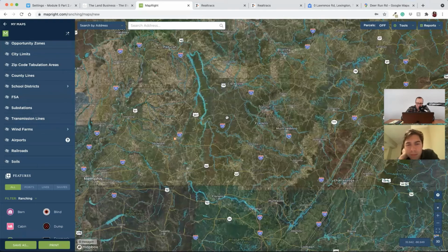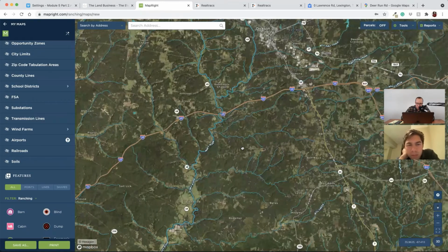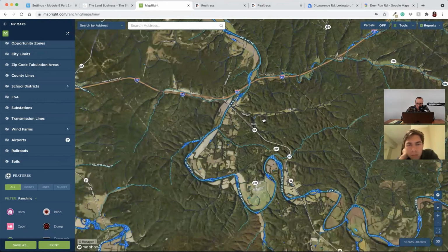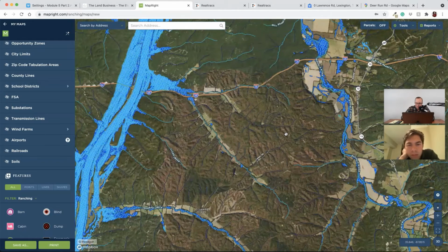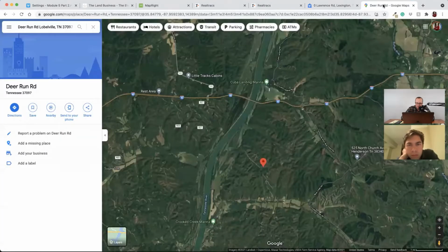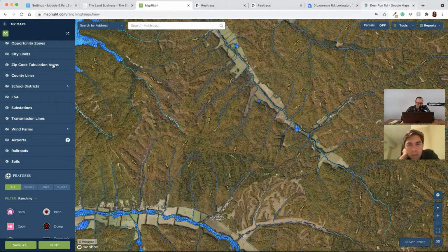Where's Nashville? There's Nashville. There's Dixon. There's Interstate 40. Is that the Tennessee River? No, that's the Piney River. I think the Tennessee River's back this way. There's Duck River, Buffalo River. Here's the Tennessee River. Okay. So where's this one at? Cuba Landing. Okay, so it's going to be somewhere right in here. Yeah, it is.